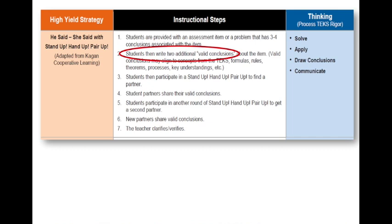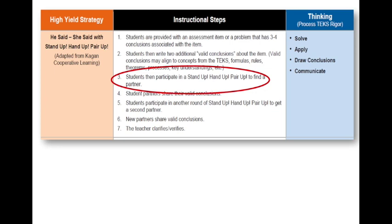Once the students have written down a couple of valid conclusions, then we encourage them to do the stand up, hand up, pair up. And if I were teaching this one, I would simply ask the students to take their conclusions and stand up. And once they're up, I would have them raise their hand. When their hand's in the air, they just walk over to someone else that might be a partner and kind of give a high five in the air. We know that anyone with their hand up is still looking for a partner.